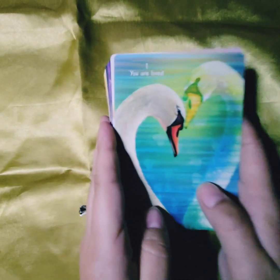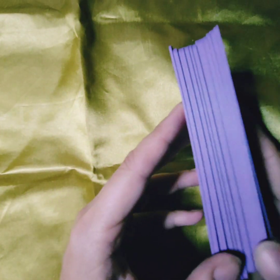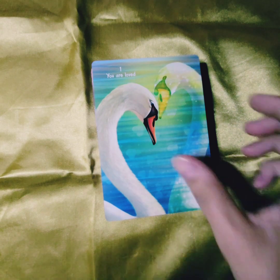So again, this is a companion. Well, it can be a standalone, but it's like a companion to the tarot. Just a purple edging. Beautiful. And these are all matte as well. Already feel very, very nice.